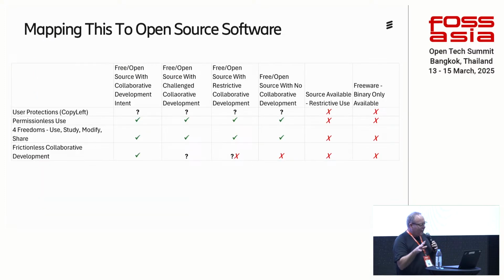So if we map this, I've got, along the top here, free and open source software with collaborative development intent, then with challenged development, with restricted development, free and open source software with no collaborative development, as well as source available, the new licenses that are coming out from Redis and organizations like that, and then where we've always just been with freeware.